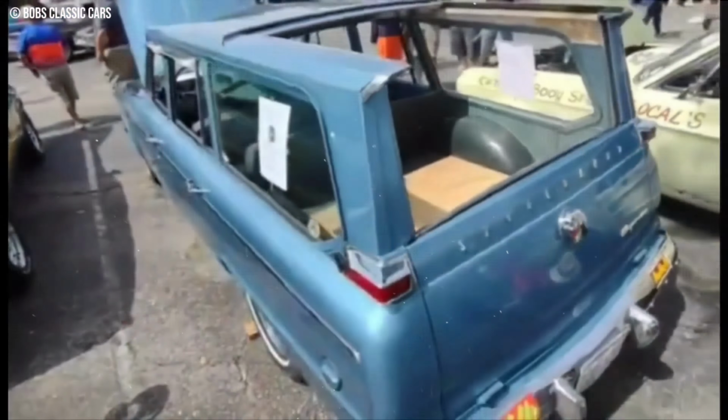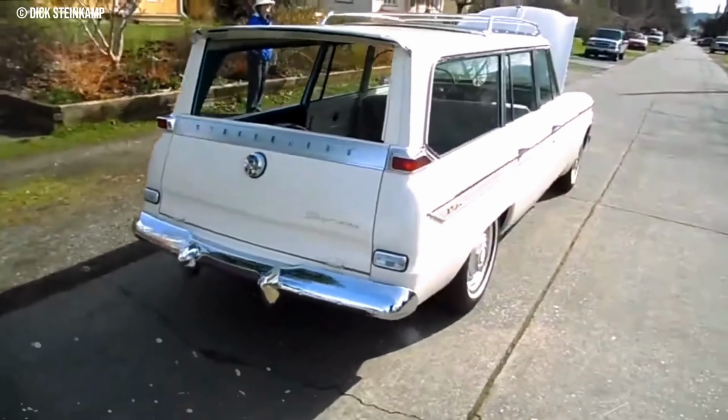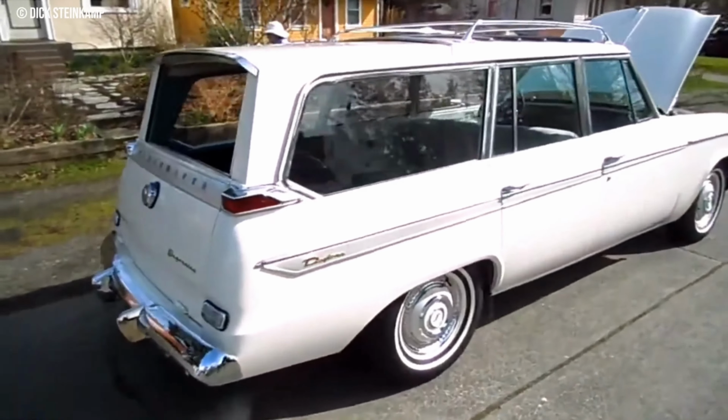Studebaker tried to fix these issues, but it was too little, too late. By 1966, the company went out of business and the Wagoneer became a symbol of their desperate final years. Today, it's remembered more for its flaws than its innovations. A tragic case of good idea, bad execution.